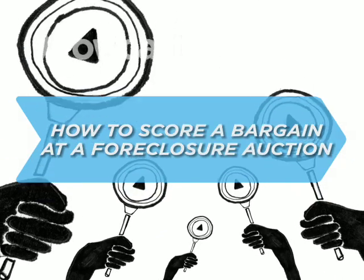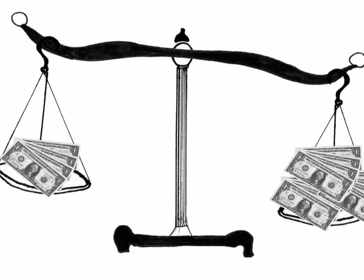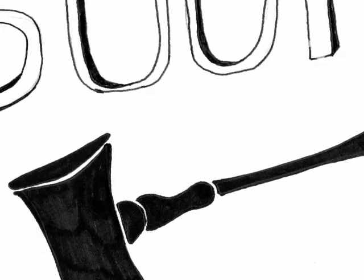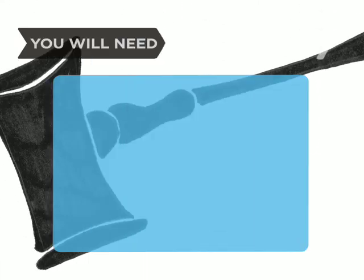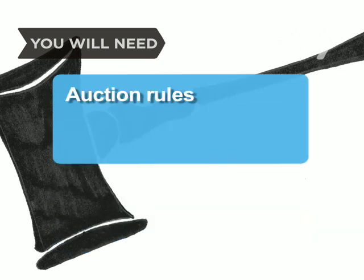How to score a bargain at a foreclosure auction. You can get a real steal at a house foreclosure sale, or you can overpay for a money pit. Here's how to avoid the latter. You will need knowledge of how auctions work, low expectations, time to research and inspect properties, cash for a 5% deposit, pre-approved financing, an expensive outfit, and a copy of the auction rules.